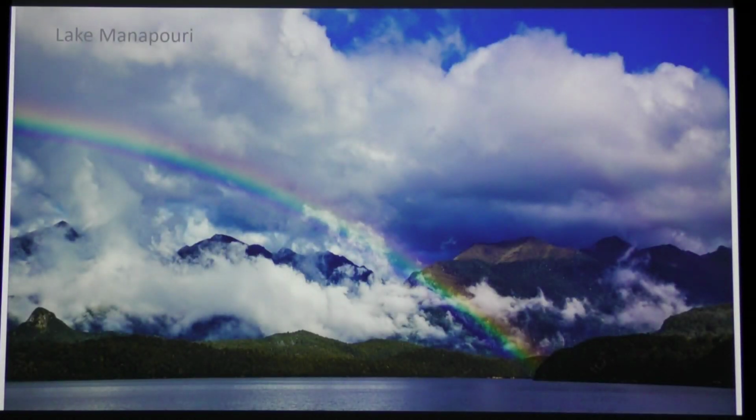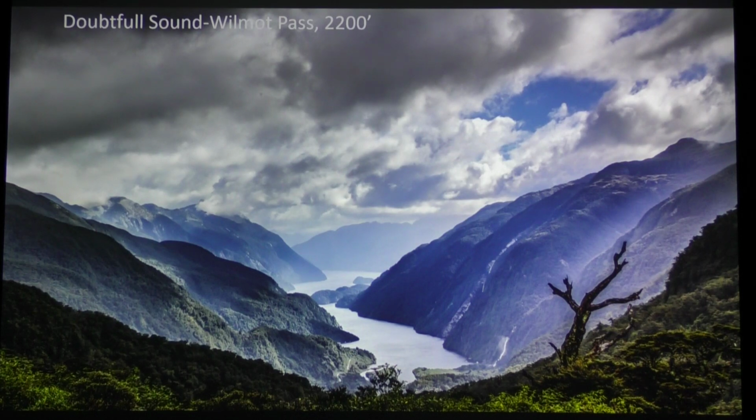And then the goal here was to do a sightseeing trip, plus see some geology along the Fiordland area. It's an interesting trip because you have to take two boat rides and two bus rides. So you take a bus to the one end of this lake called Lake Manapouri, and you get on a boat, and you cross Lake Manapouri. And then you get on a bus and you go over this height of land called Wilmot Pass. And this is a view of Doubtful Sound in the distance. And then you drop down to Doubtful Sound, you get on a boat, and you have your boat tour, and then you do it all in reverse.